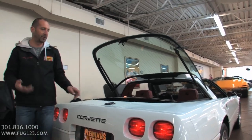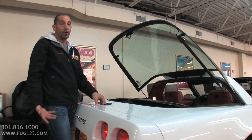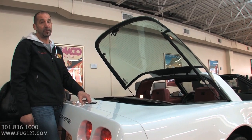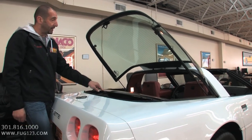Little stuff like that works. So you say, well, what's the big deal about that? Well, you know, this car is over 20 years old. It's pretty significant. I mean, we're talking about a car with 30,000 miles on it that's 20 years old. It's pretty impressive. All right, so this is the top that would go in there.